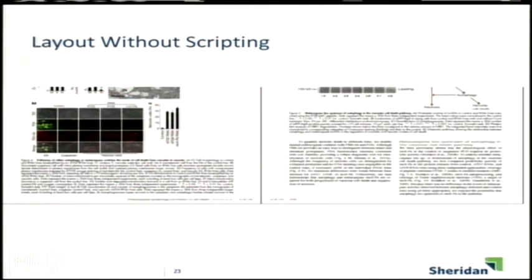So just a quick example. This is a spread that was done without scripting. I'm sure the people with very good eyes can tell that the last word of that figure legend is "the," which is an unlikely last word for a figure legend. It's actually overset. It was overset in InDesign, cut off in the PDF, and that's not desirable. And then across the spread, you see that you have a big white space there, just staring at you.